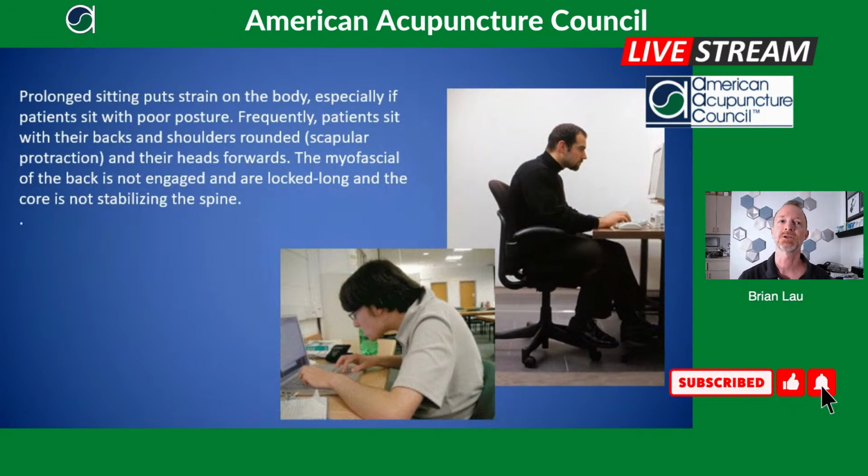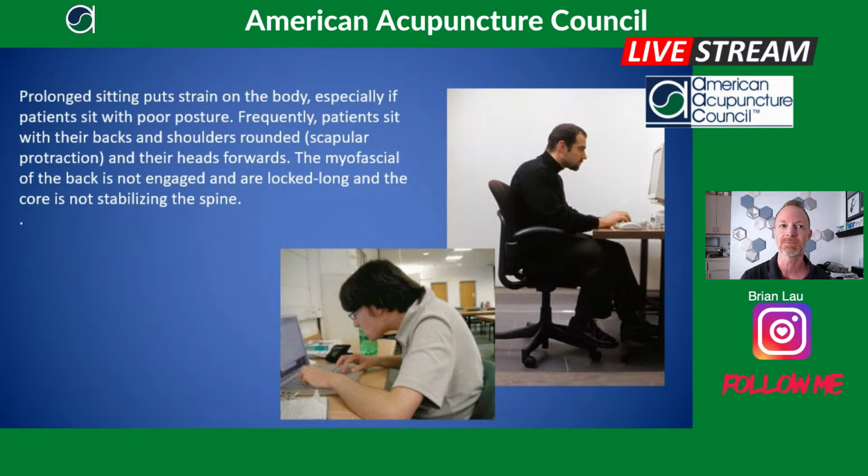So first of all, prolonged sitting puts a strain on the body, especially if the patient sits with poor posture. Yes, I just said that maybe nothing could be totally bad posture, but if they're sitting in a position that's collapsed, that's putting pressure on the organs, that's putting pressure on the joints for a prolonged period of time, that's going to lead to problems. And this is the frequent position the patients will sit in: they'll have their back and shoulders rounded. So you could say scapular protraction would be there, and their heads are forward.